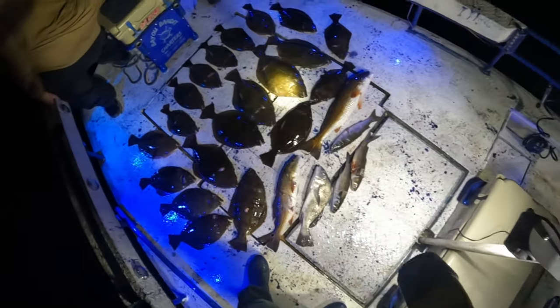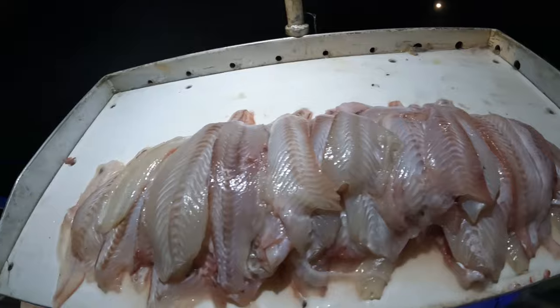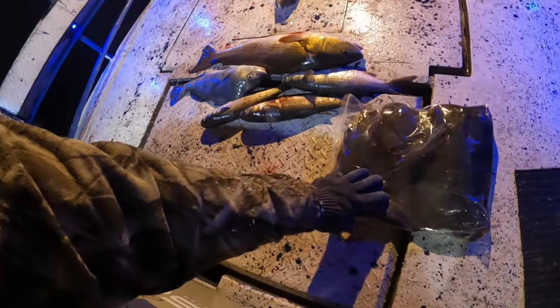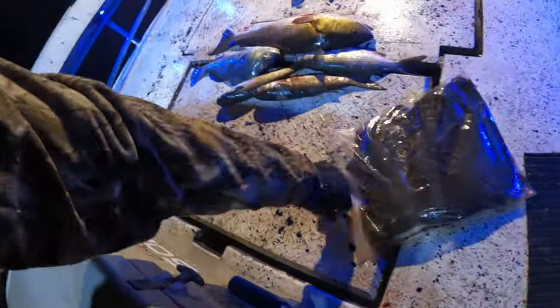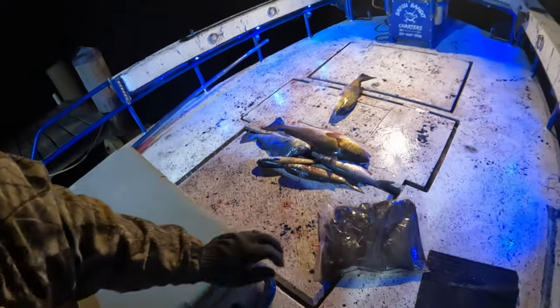Really, really good night. Look at all them beautiful flounder fillets. And that ain't even all of them. We got a bag full. Got 7 or 8 in here that we scaled, cut the head off, got them ready for baking or frying whole, stuffing, however you want to do them as well. And we still got some redfish to take care of.